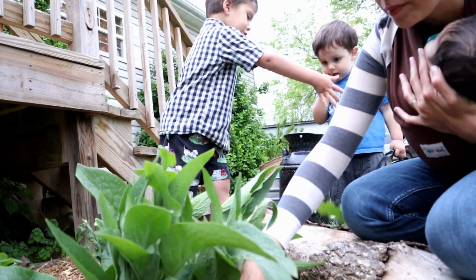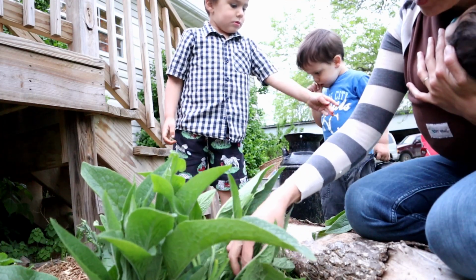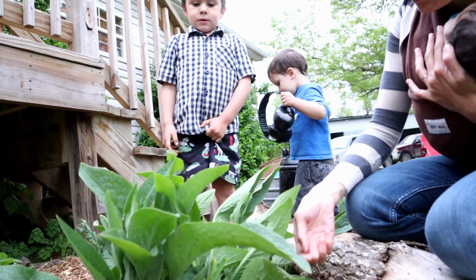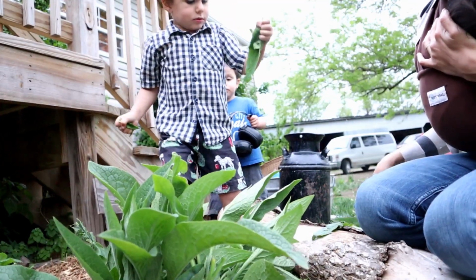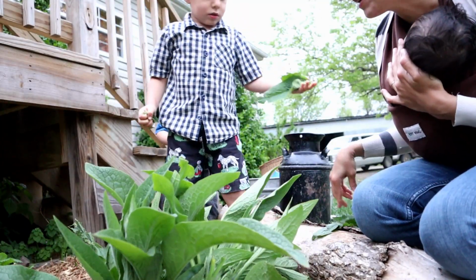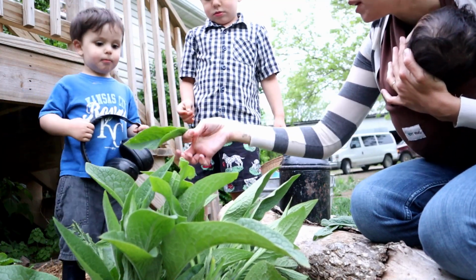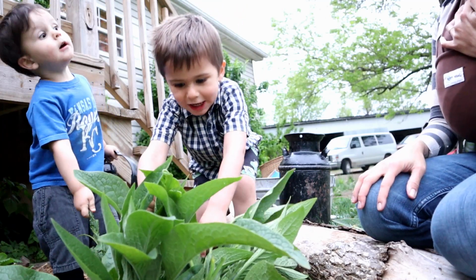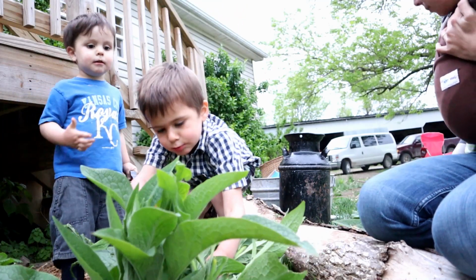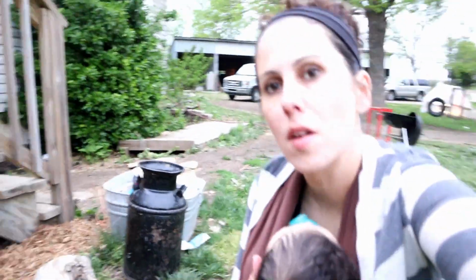Yeah. But not the flowers. Yeah, we want to take the flowers off because all that energy that goes into making flowers will go to making the big leaves if we take off the flowers. Don't pull them out like that. Look. Just take one at a time, okay? See, watch me. See, just pick it off like that, okay? Bo, you want to do one? Whoa, this is humongous. See? Yeah. So, there we are.